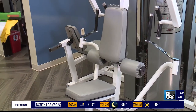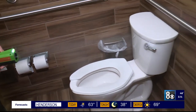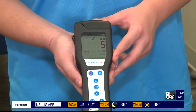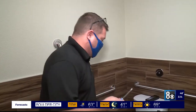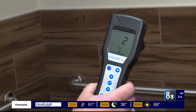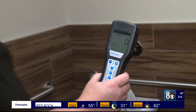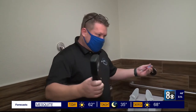All right, so we're gonna spray the area that we just swabbed. So we're gonna do the same areas again. So you see it's at a 5, so that's almost perfect. We're gonna re-swab it and see, and hopefully cross our fingers. Look at that. That's actually better than I thought. Honestly, it usually comes out in single digits. It went from 99 to 0, which means there's literally not any bacteria on that surface at all.